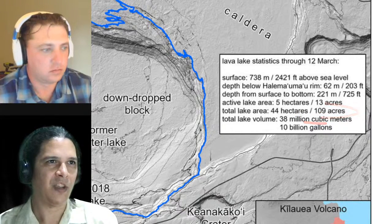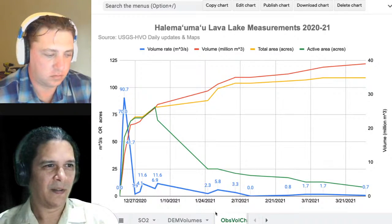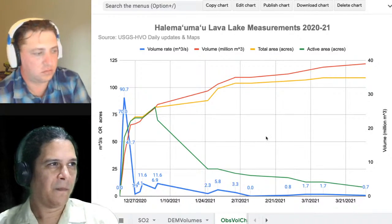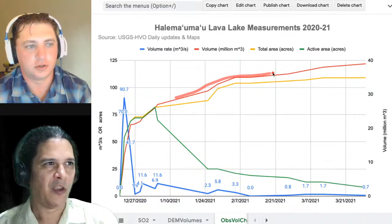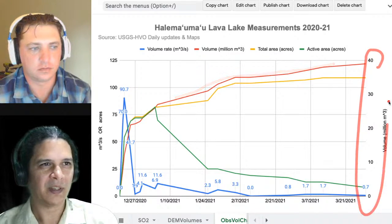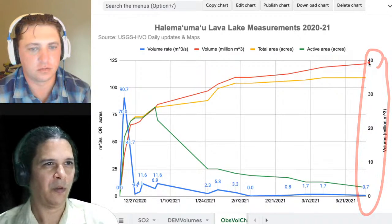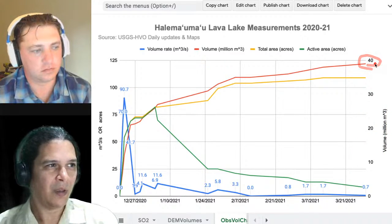And so I'll cut to the chase and show you this plot. Hopefully this will load here. There you are. All right, so there are 4 different lines on here. The red one is the volume in million cubic meters, and it's the only one that has the scale on the right over here. So right now we're up to 39 million cubic meters.